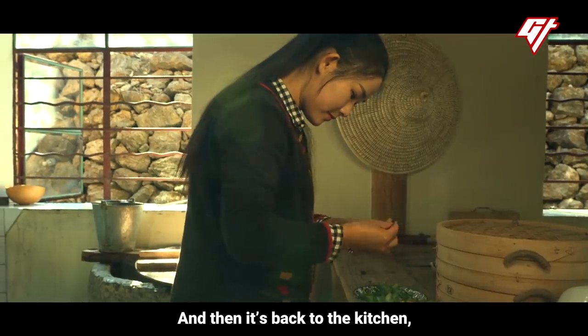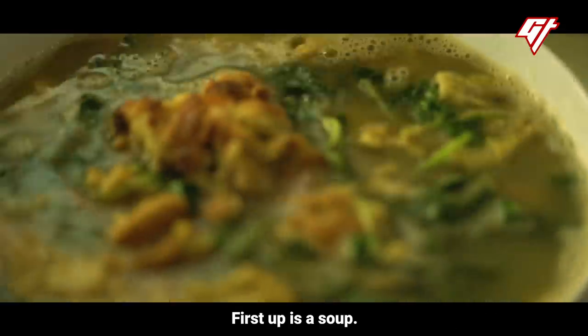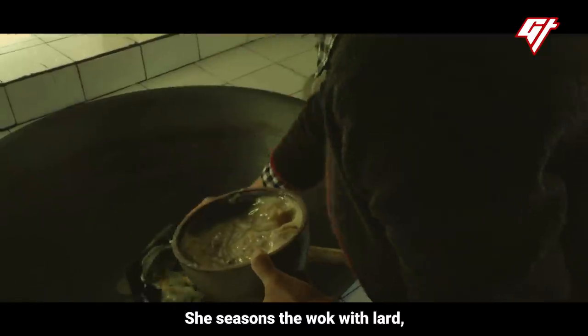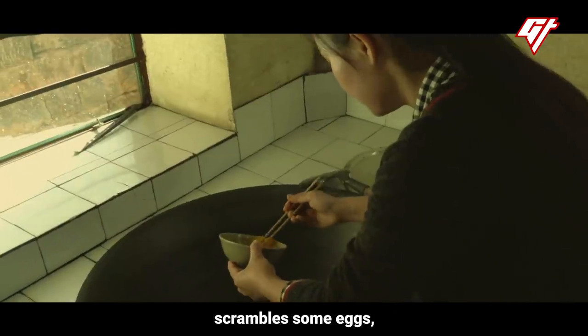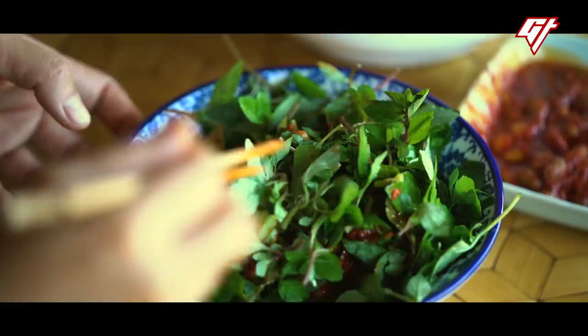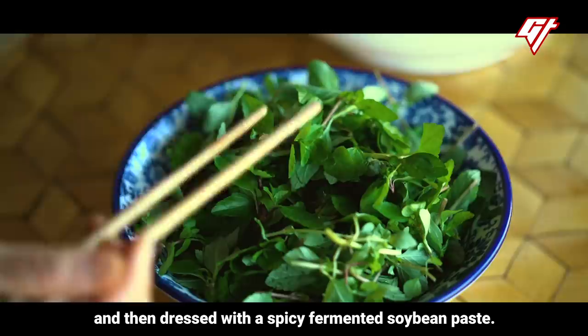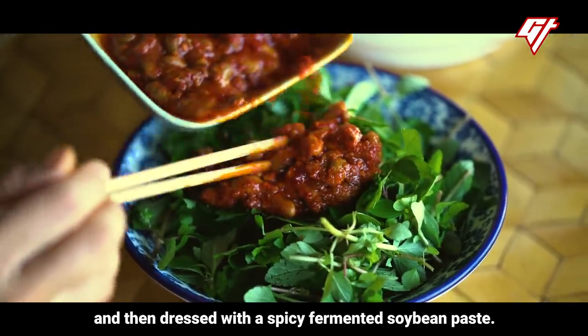And then it's back to the kitchen, where she preps two dishes with the foraged greens. First up is a soup. She seasons the wok with lard, scrambles some eggs, and adds in a bit of water and then the foraged greens. The second dish is a salad. The leaves are washed and then dressed with a spicy fermented soybean paste.